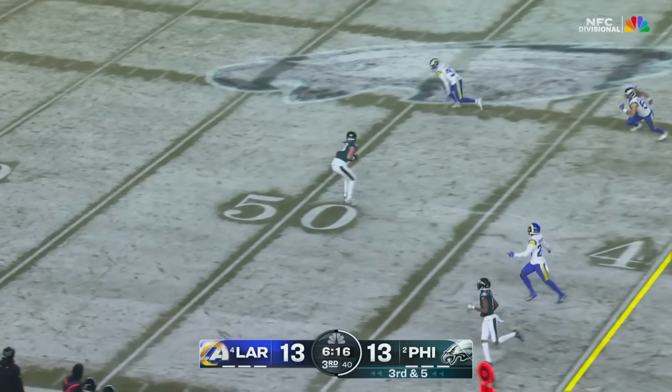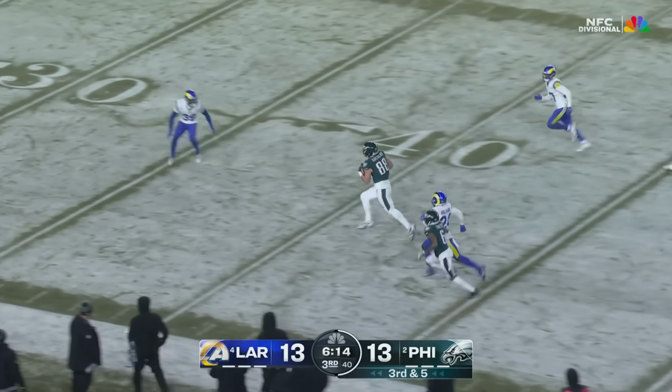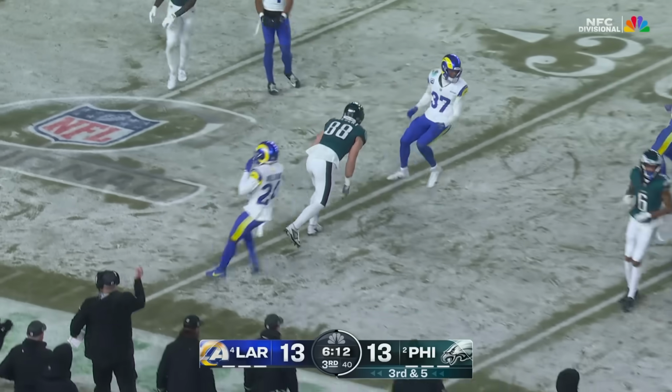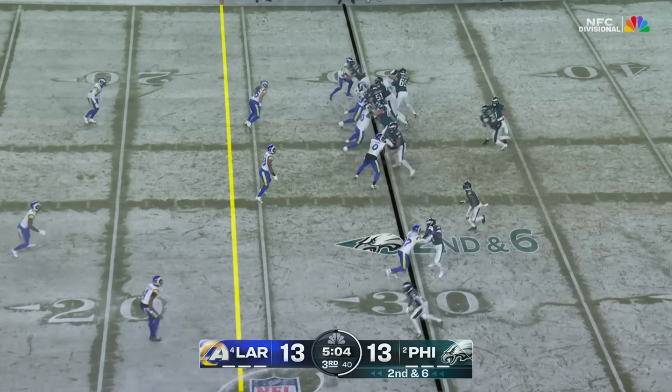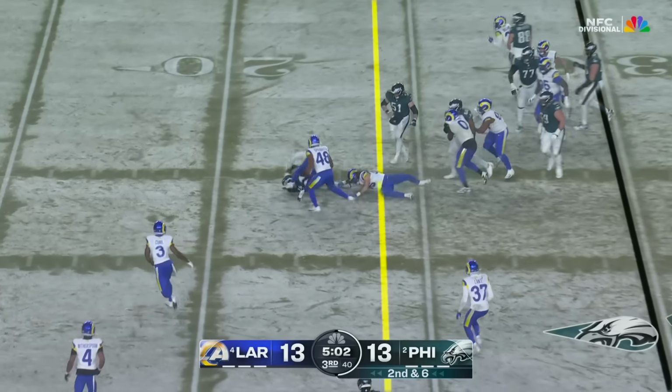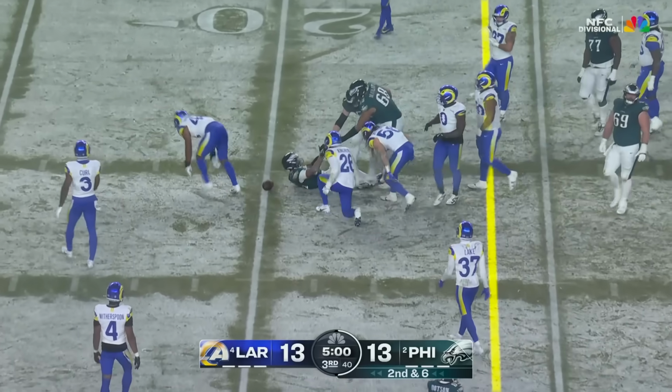Hurts looking in the middle. Man open. It's Goddard. Defender fell down, and Goddard takes off inside the 35. First down to the 33-yard line. His ability to run this offense the way that he is. Barkley inside. First down. Saquon.